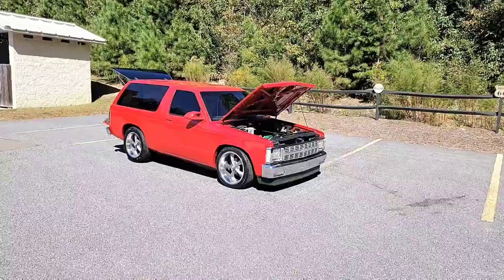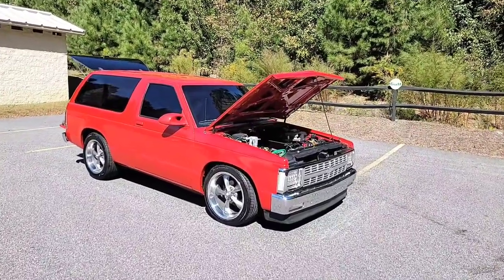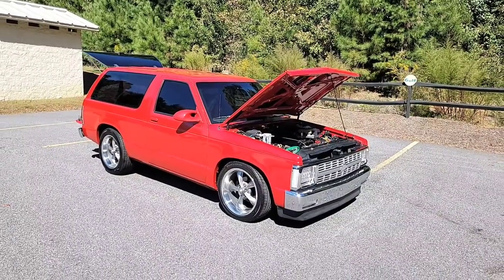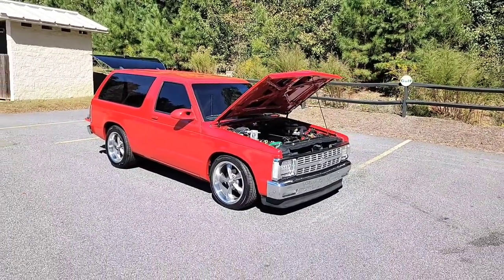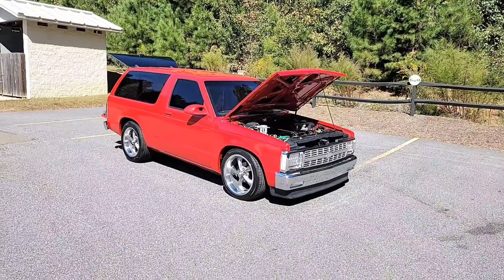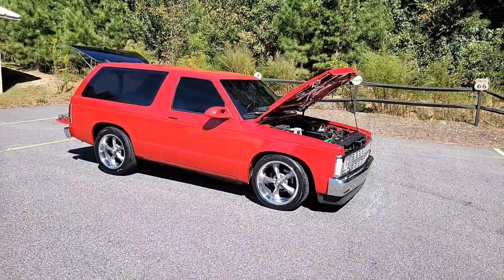So, 1987 Chevy S10 Blazer. This one came to us from an existing customer. His name is Danny. He's a local guy here in Georgia. And he bought an old Ford pickup from us about a year back. And he's slowly coyote swapping that truck. And in the middle of that build, he had this one going on. And he just recently finished it.